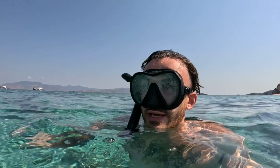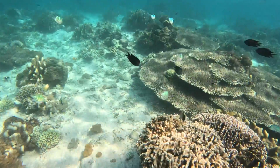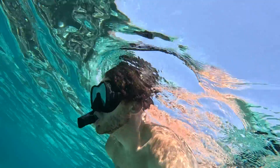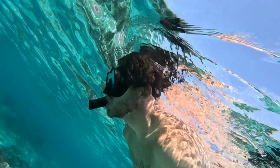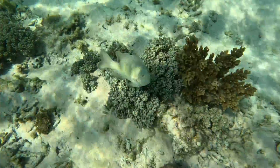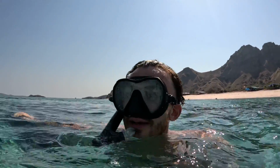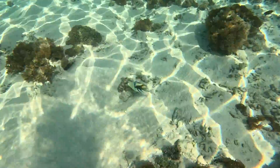This is probably the most surreal beach I've ever been on. Beautiful marine life, so many fish. As soon as I jumped off the boat, put my head under, snorkel on, and there was a ray came right across the front of me. Absolutely insane.